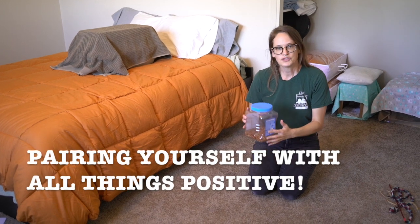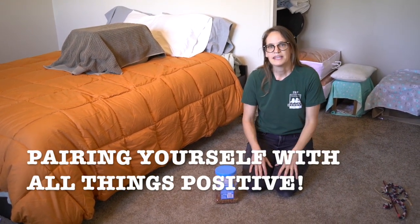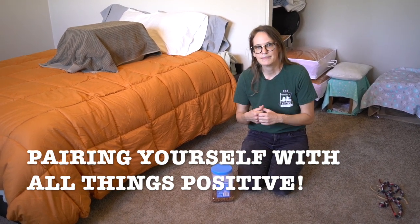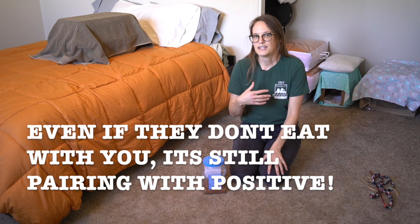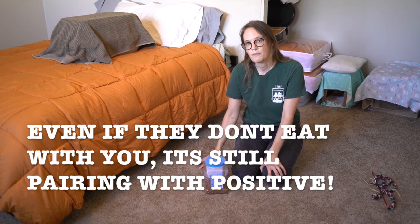So what we're doing with treats and playing and music and calmness is you're pairing yourself with positive things. So we don't want to have a lot of expectations because that's going to come off as too demanding to them and they might back away. Another thing is if you're feeding them wet food, is to feed them wet food and then sit with them while they eat.